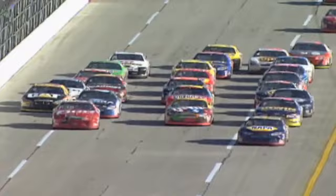Let's go back and look. There he is, right in the middle. And there he makes contact. He comes down trying to get in front of Kurt Busch. They make contact. Watch that thing fly.